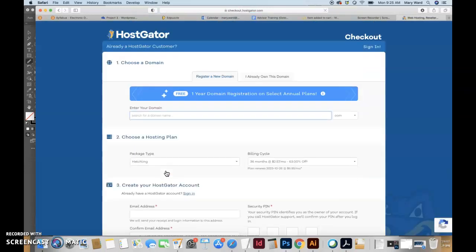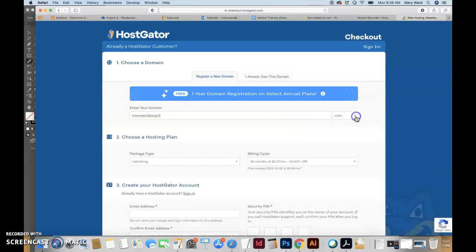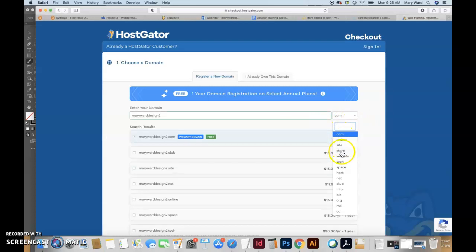We'll go to this web page. We want to register a new domain more than likely, unless you already own one, but I'm guessing you probably don't. So we'll go register a new domain. So Mary Ward Design. Since I already own it, I might have to do .com. And you can change the extension here. So .com, .net would be probably the next best thing. .org isn't bad. Some of these other ones are just weird, and I would suggest not using them. If you can get the .com, I would say yes, get the .com site before anything else.